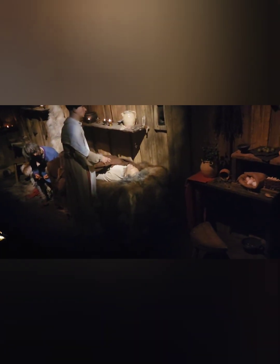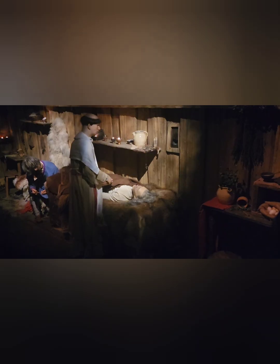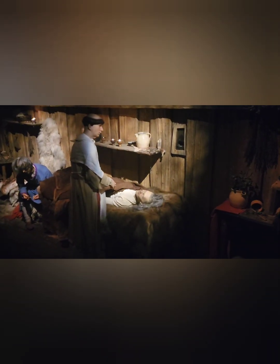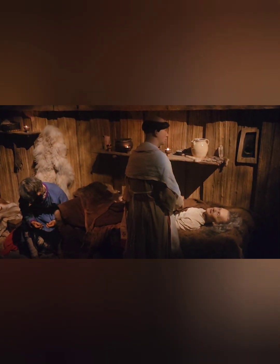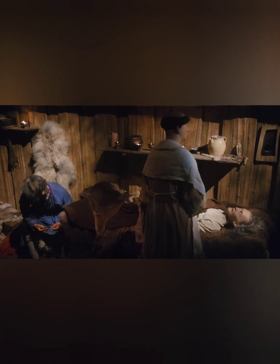Here, we are in another of the new buildings. The first Vikings who came here were not Christians and worshipped their pagan Norse gods, but they seem to have adopted Christianity quite quickly. There is lots of evidence for there being a Viking-era church just behind Copenhagen, and there were many other new churches built in Jorvik at this time.